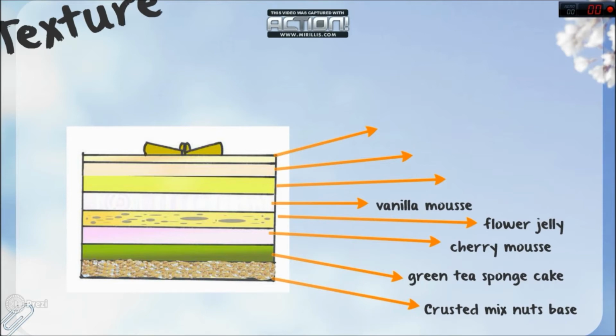For the fifth layer, we repeat with mousse again. Instead of cherry mousse, we use vanilla mousse. The sixth layer will be the rose flavor sponge cake. This cake has the same texture as the second layer sponge cake. For the last layer, we use peach flavor mousse. This mousse contains chunks of peach.